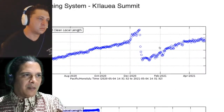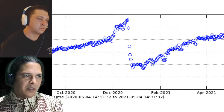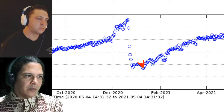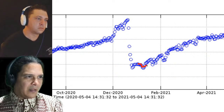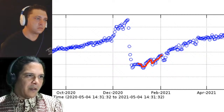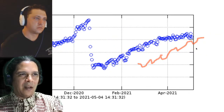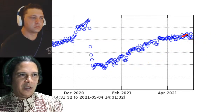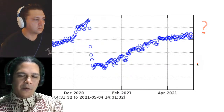It's worth pointing out that we have seen these dips before, corresponding to the big deflation-inflation events. Oop. It's an arrow. There, and there, and there. So we have had a lot of deflation-inflation events. This could just be another one of those, and it could come back up, and we'll have to wait and see what's going to happen here. Right.